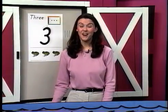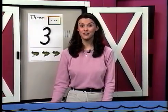All right, this is the last one. Are there 3 in this picture? No, there's only 1. There's only 1 panda in this picture. All right, now I have a dot pattern card here in front of me. If I want to make the dot pattern for 1, how many dots will I need?